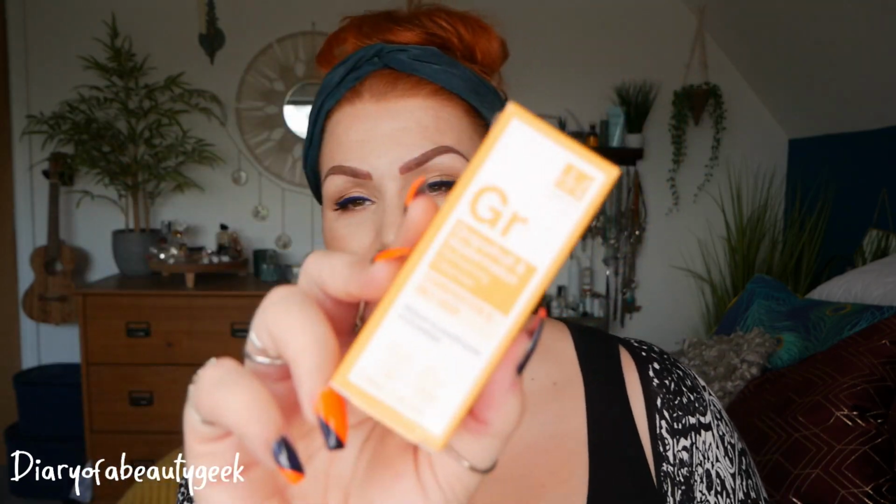Next we've got a product by Dr. Botanicals, and this is the Grapefruit and Watermelon Refreshing Cleanser for combination and oily skins, and we've got 30ml here.